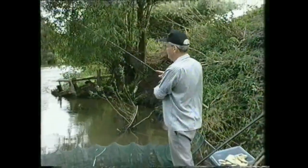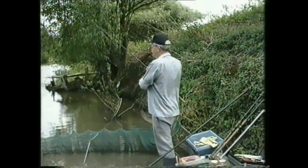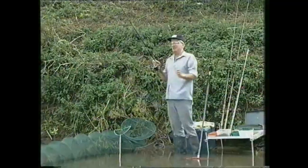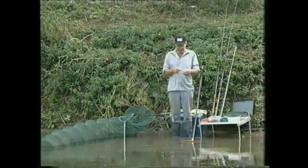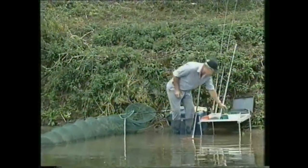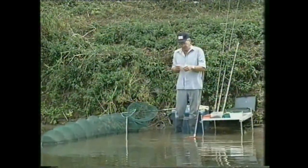Don't really know when the method actually started on the river. The first I heard about it was in a book by Bernard Venables, and he made reference to the fact that in 1898, the people of that time used to catch barbel on the River Thames on beef. Now, I just read that in a book and I paid no more attention to it over the years.